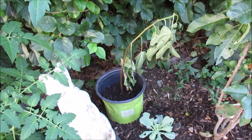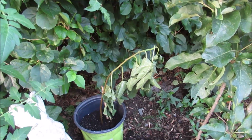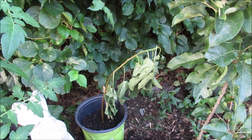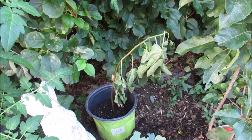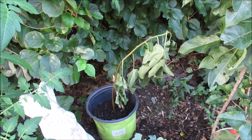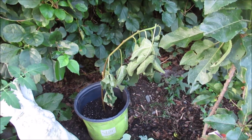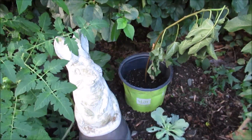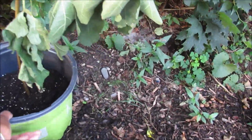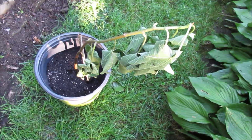When I was trying to dig up the fig tree, this branch came up and it had a little root on it. So I decided to pot it up, and I didn't have the heart to cut off the leaves off of it, but I'm going to do that now. I'm going to cut off the leaves and then put it back over here in this spot, and hopefully it will be happy here, and it will leaf out. So let me do that now.